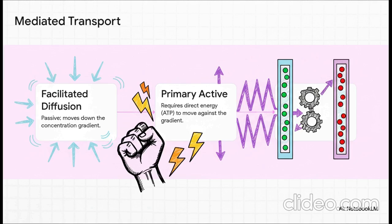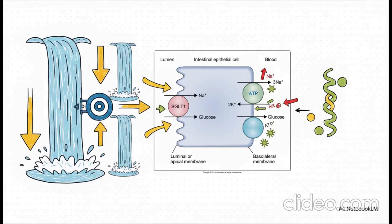That's the bouncer at the club, using energy to literally shove things against their gradient, moving them from a low concentration area to a high one. This is just a perfect example of secondary active transport, and it is such a beautifully efficient system.